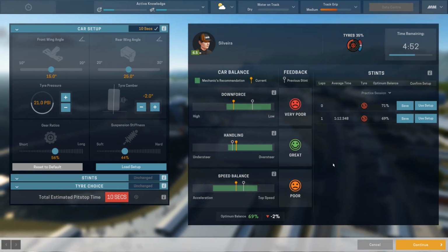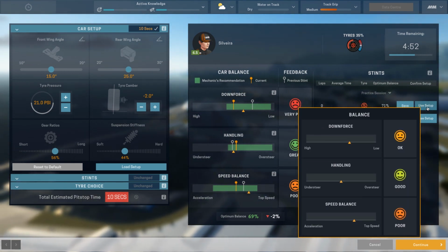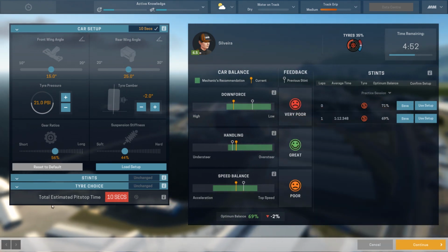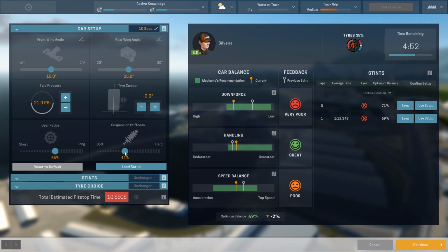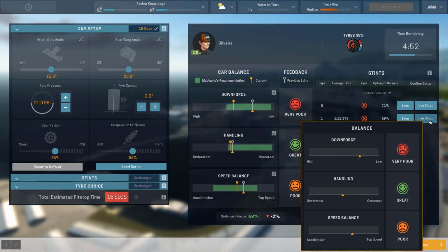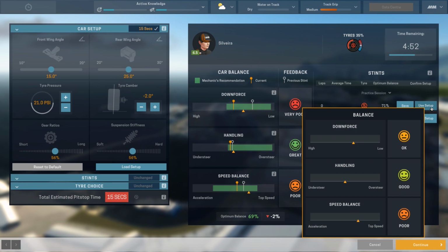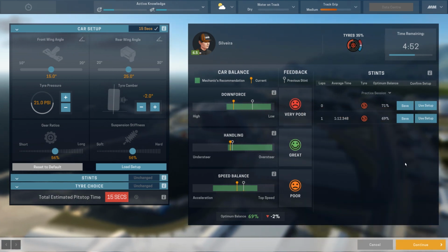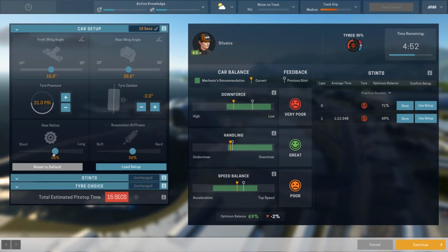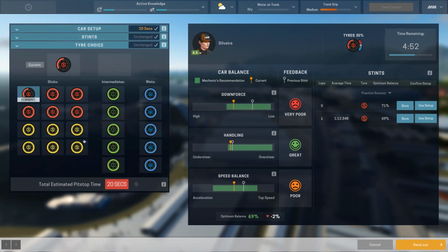The handling is currently great. All right, in which case it was good, and then it's great. Good, great. Okay, more understeer. Let's stiffen that up a little. And then the speed balance is currently poor. It was poor, is poor. Let's make it less poor, which we've already done by shifting towards acceleration. But I think if we ease this way just a touch more, maybe we'll get some magic out of that.